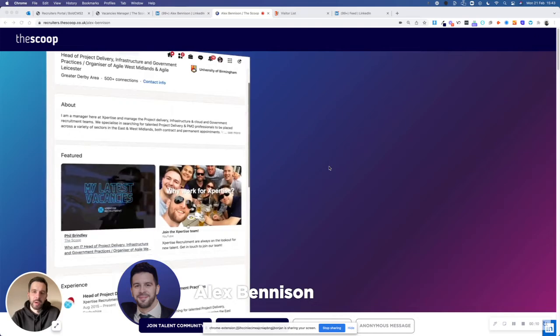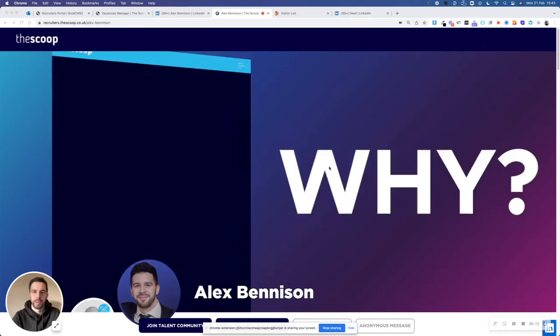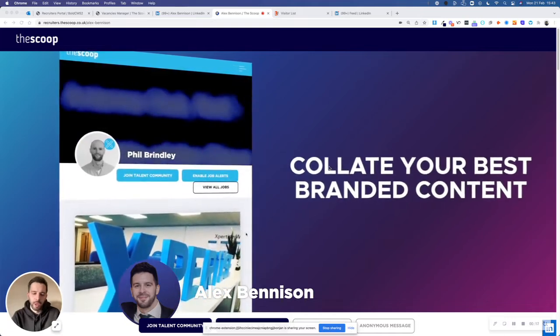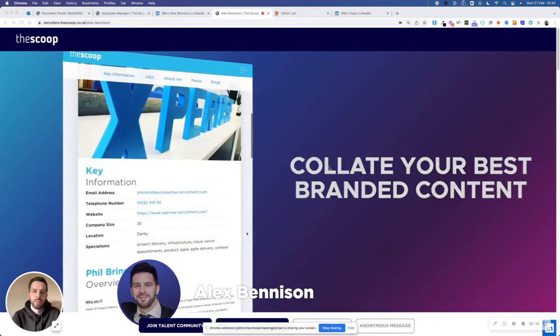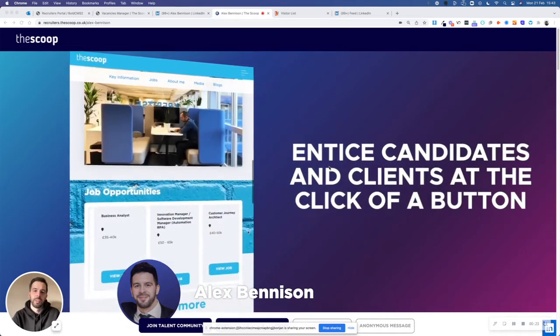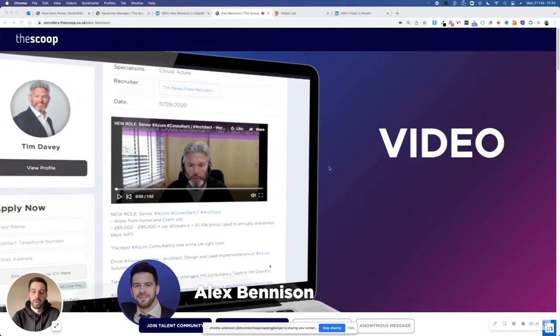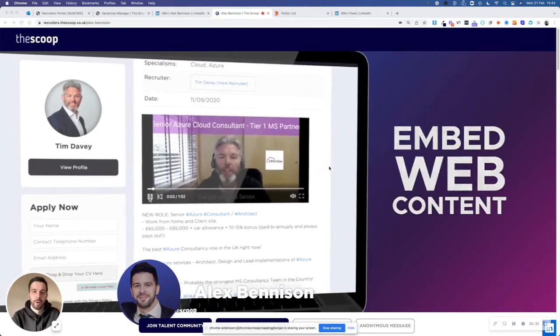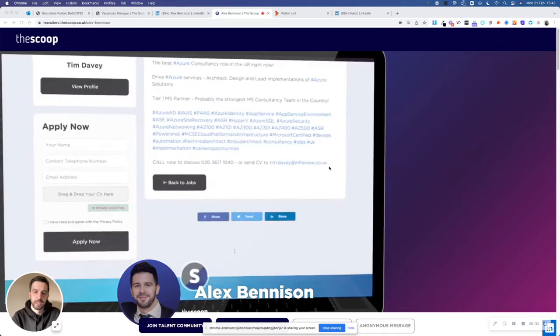I think it's best to start by explaining some of the difficulties that we come up against as recruiters in order to tell you about the problems that we solve. So we all know that as recruiters, the key to succeeding is by standing out and differentiating yourself from the competition in the market. And if you look at it, most recruiters are backed with a website which looks like everyone else's and a LinkedIn profile which looks like just every other recruiter's LinkedIn profile.